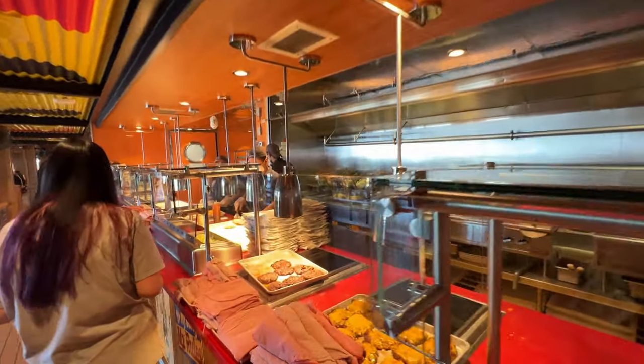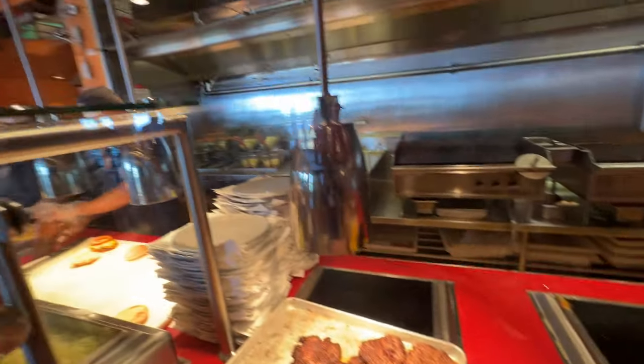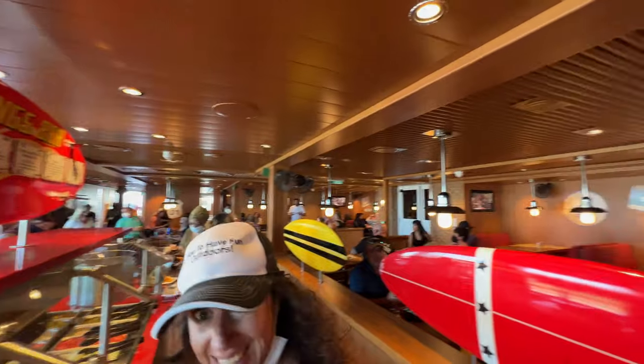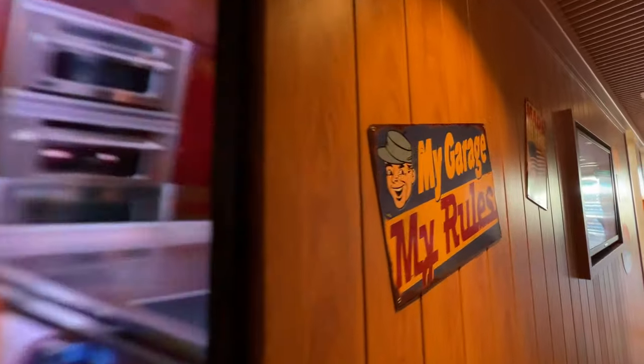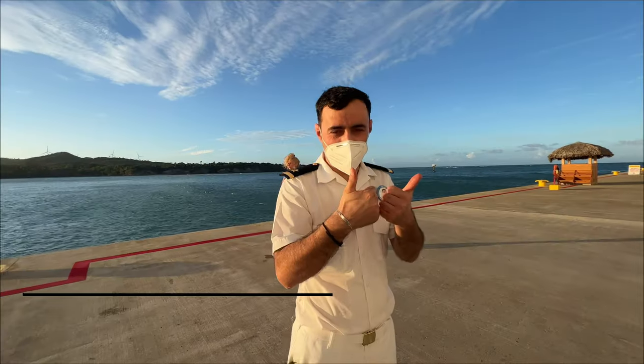And quite honestly, this Guy's Burger is bigger than all the ones we've seen on all the other ships. Lots more real estate, much bigger toppings bar, and they were never behind on the burgers. They had the burgers out there for everyone, and they are phenomenal, and you all know it if you've tried them.